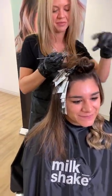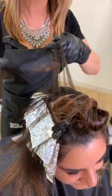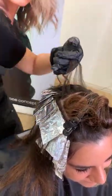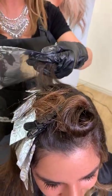Thank you. Marvelous, excellent. So working right on up to that mohawk section, same thing, just foiling it out. I like to vary back and forth between a finer weave and a little bit of a thicker weave.